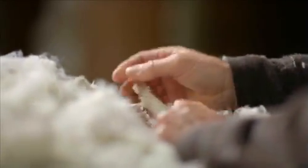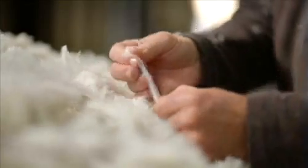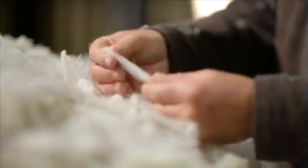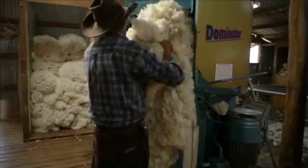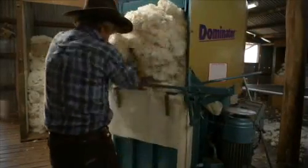Any wool that is of poor colour, shorter, weaker or unusual in any way is separated from the main lines. The wool classer will describe lines of wool using set bale descriptions.